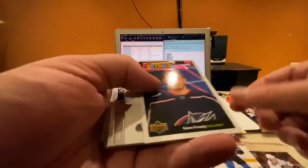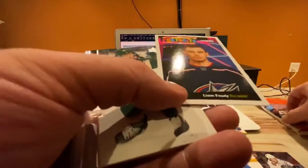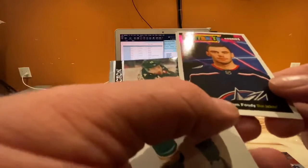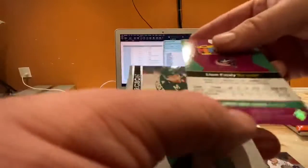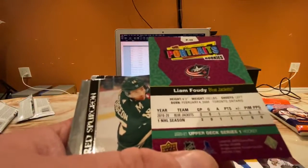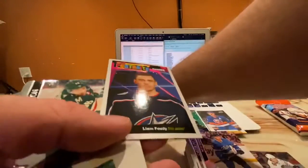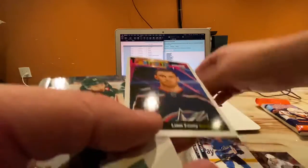And here we have another portrait. This is the slight variation for the rookies, old-fashioned Upper Deck logo on it. So this is Liam Foudy for the Blue Jackets. And there's the back. Got like a very 80s kind of style to these cards. I'm not sure if that's what they were going for, or maybe they would say it was a 90s style. Not sure. I'll just slide over here and make a little space.